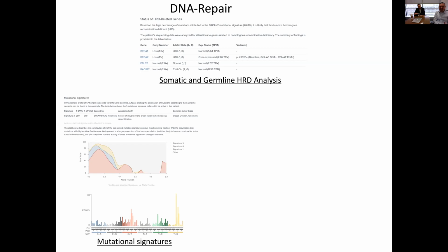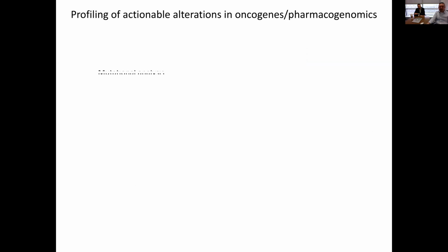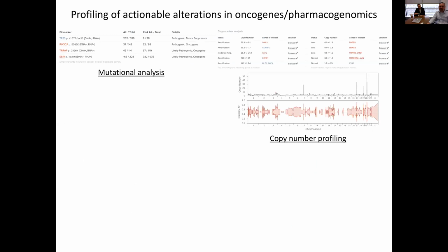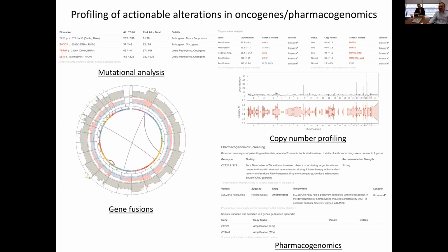And in this case, we can tell without even knowing anything about the patient whether their tumor was scarred by a BRCA1 or BRCA2 mutation, or by smoking, or by sunlight. We can look at their cytogenetics and their genome-wide LOH and ploidy to find particular vulnerabilities. And it continues to go on: mutations, copy number, gene fusions, pharmacogenomics, HLA type, neoantigen expression, and so on.